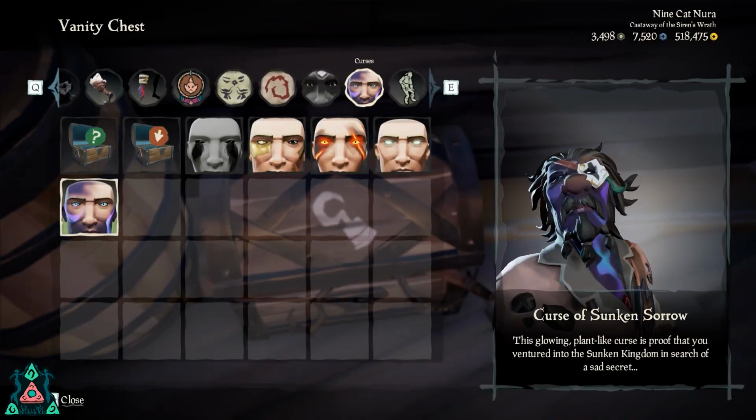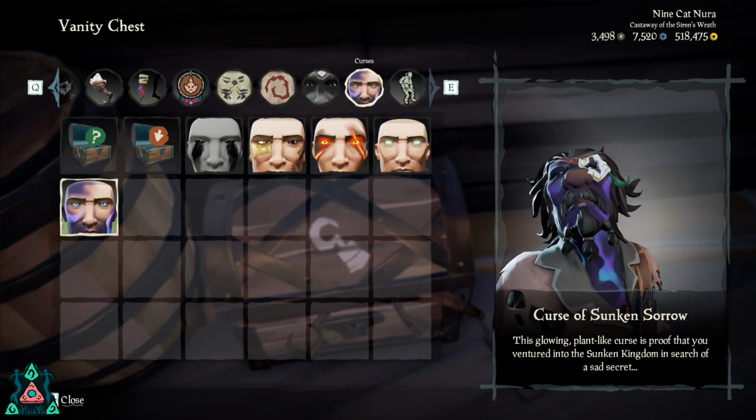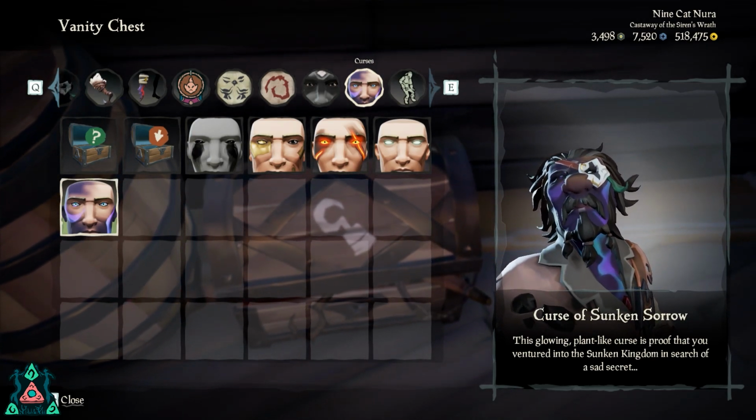You're cursed now. So now if you go back to your vanity chest, you can just go to curses here, equip the curse. It looks like this.